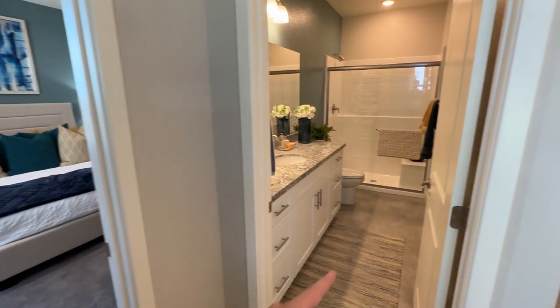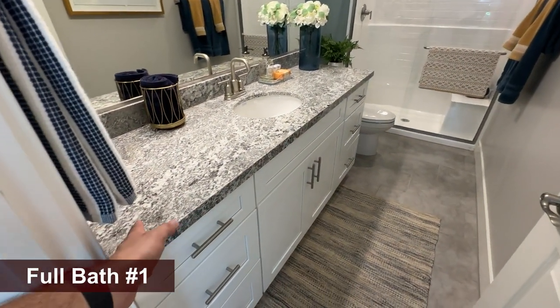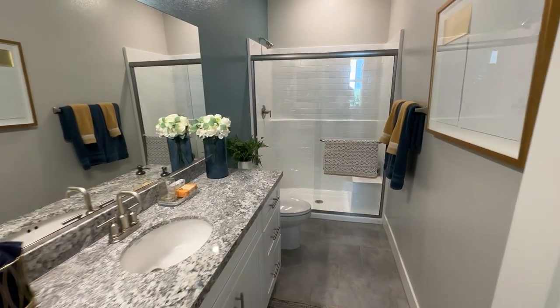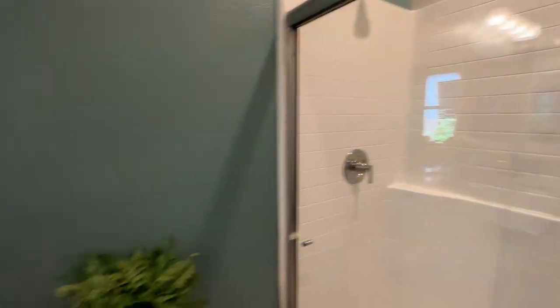When we go down here, we'll see your bathroom downstairs. It's a full bathroom. And as you can see, we have really good space here on the countertop and walk-in shower, the fiberglass enclosure and your glass door.